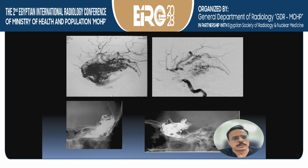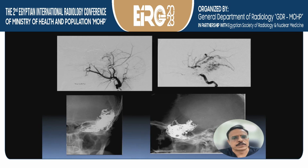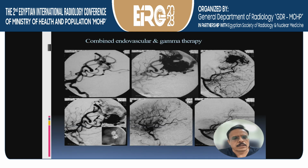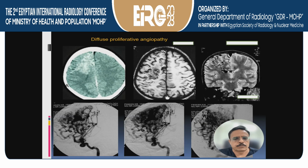Another patient, large AVM, planned for embo and radiosurgery. So we reduce the size of the AVM. When one small, well-defined part is left, we send it to radiosurgery in this particular patient. Another patient, large AVM in the frontoparietal area, feeders from MCA and PCA, we embolized, and when a small part was left, it was sent for radiosurgery, and the follow-up shows complete occlusion. Another patient with a large AVM, you embolize as much as you can and then send for radiosurgery.